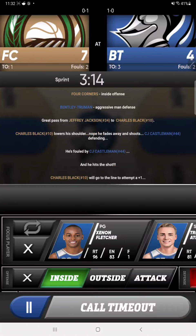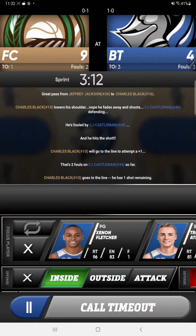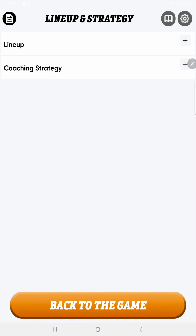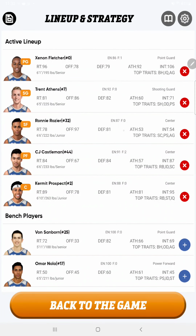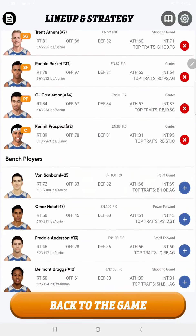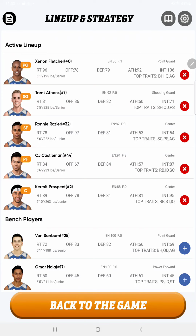There's our 3rd foul, and now we're down by 5, potentially 6 points. Yep, look at that. Charles Black scores. I'm calling a timeout. This is just sort of a regroup timeout. I'm not sure if I'm going to make any changes. I mean, from a fatigue standpoint, no one's really getting fatigued. And I don't know if there's really anyone I can put in here.